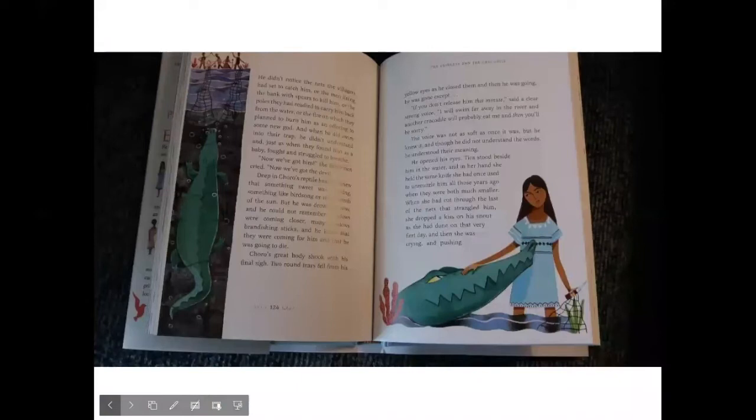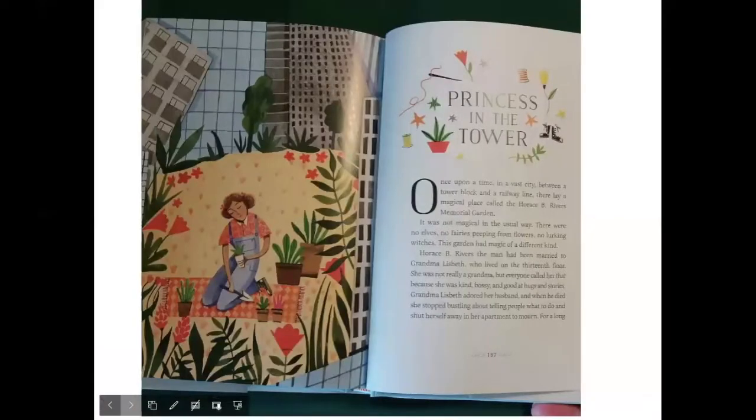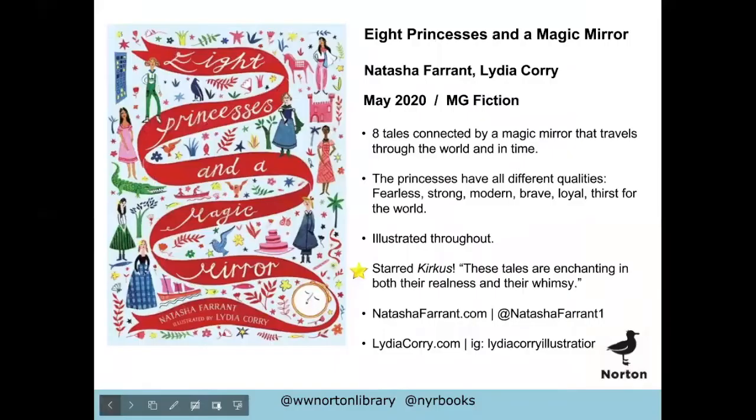Princess Tika takes a crocodile for a pet. Princess Abayome puts empathy and kindness above being royal. And in a tower block, a young girl named Princess saves her community's beloved garden from the hands of urban developers. These stories have the feeling of a familiar fairy tale, but with a contemporary spin. And it just got a starred review from Kirkus.